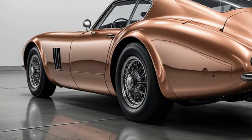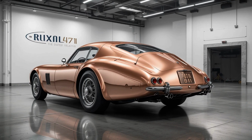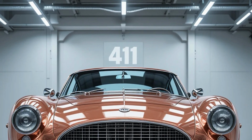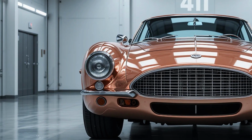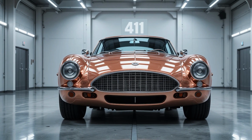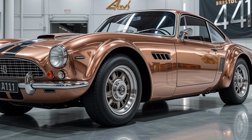Its rarity, combined with its unique blend of luxury and performance, contributes to its enduring value in the classic car market. The debate over whether the Bristol 411 is as luxurious as a Bentley but much faster highlights its distinct identity. While it may not match Bentley's extravagant interiors or widespread recognition, the 411 offers a compelling alternative for those who appreciate understated refinement paired with exhilarating speed.